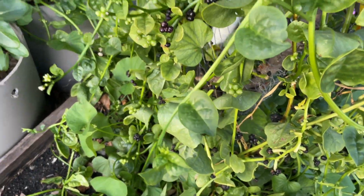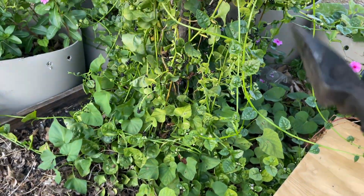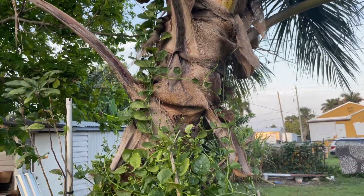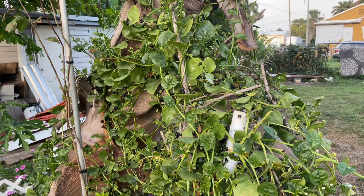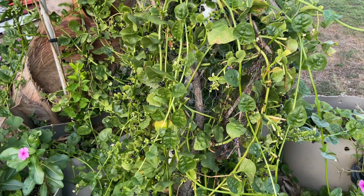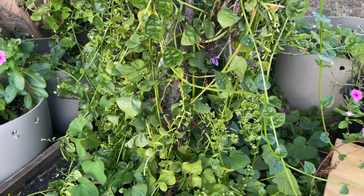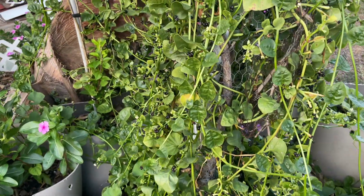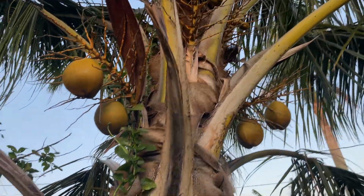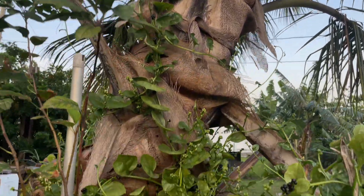All right. And since I'm digging under all of this Malabar spinach, let's also talk about this champion of a perennial. So the Malabar spinach is a tropical vining plant that is best grown in warm climates with full sun and consistent moisture. It thrives in fertile, well-drained soil and requires support to climb. That is why I'm showing you now how far this one has gone, all the way up into this coconut tree. It's going to the top. It is indeed a runner.